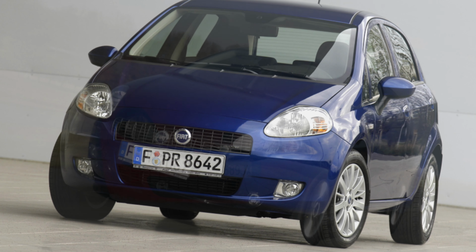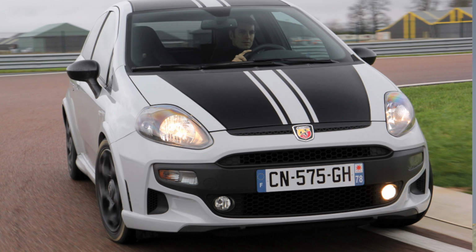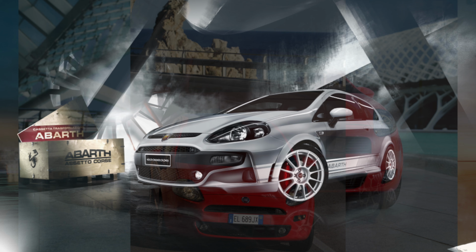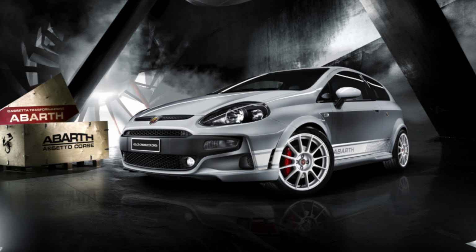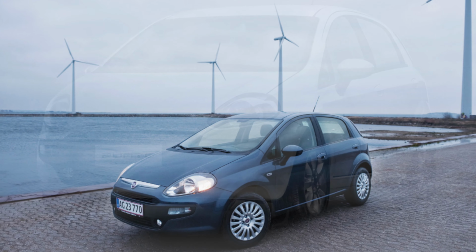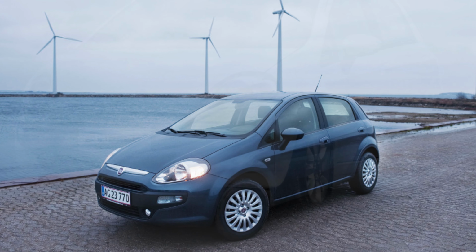If you are looking for performance, it is best to choose the 1.4T jet or 1.9 multi-jet in the Grande Punto, or the 1.6 multi-jet in the Punto Evo or Punto. If you decide on a supercharged multi-air, you have to reckon with expensive repairs. For people who drive a lot in the city, the 1.3 multi-jet or 1.2 8V can be conditionally recommended.